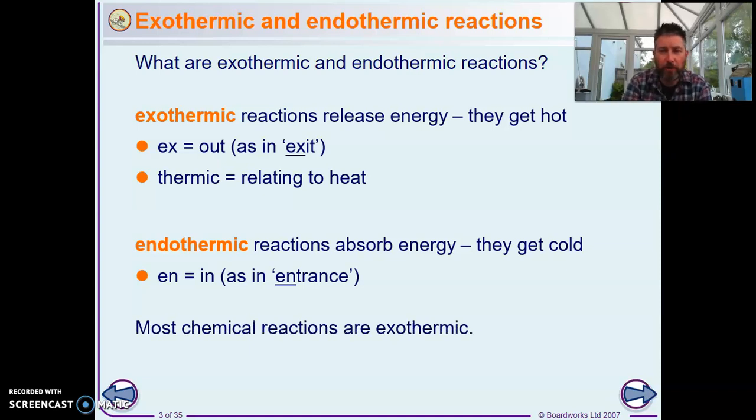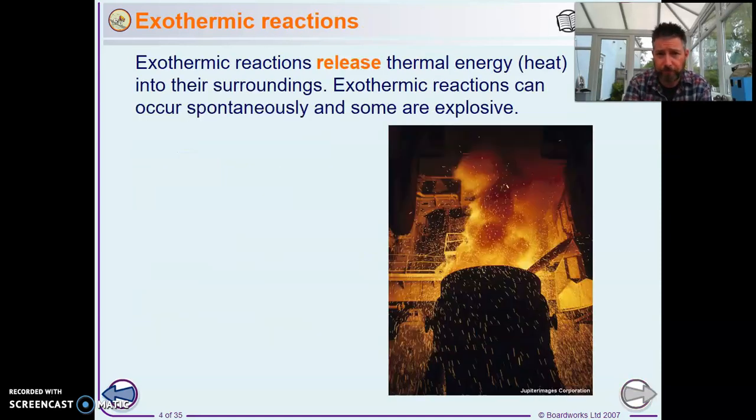Now, endothermic reactions are rare. The reason they're rare is because they appear to break one of the laws of thermodynamics. Now they don't, but that's an A-level kind of topic, but they appear to, because one of the laws of thermodynamics is heat will go from hot to cold. So if a reaction's got lots of heat energy, it will release that to the surroundings. There are reasons why some don't, but we won't go into that today. So most reactions are exothermic. So because they're the most common ones, we can give loads of examples of those.